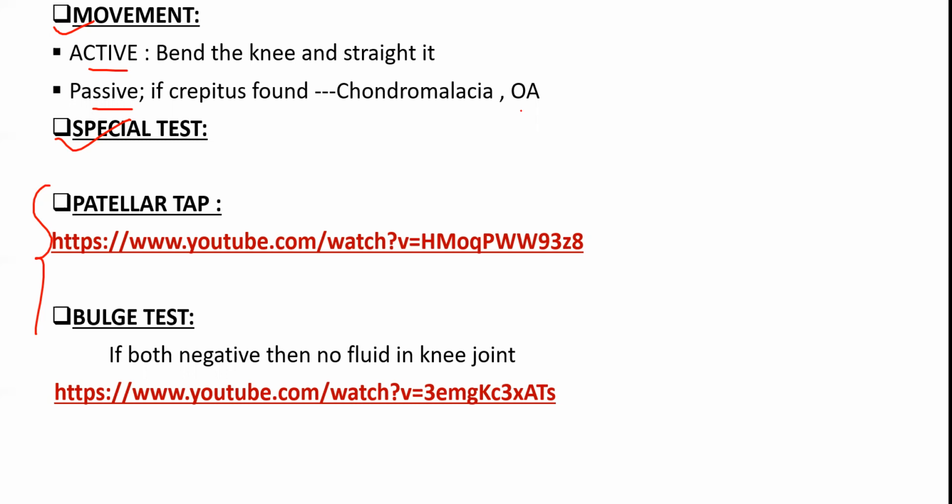Now, in every other musculoskeletal system exam, if the patient is able to do active movement, we don't need to do the passive movement. But in this case, because you have some finding that you're looking for, even if the patient is able to do active knee movement, you will do a passive movement. So then you will say, now I'm going to do this movement by myself. So you will just do the flexion extension. And then just at the end, give running commentary to the examiner that active and passive movement is normal. There is no crepitus on the knee joint.